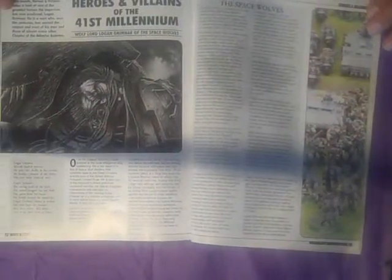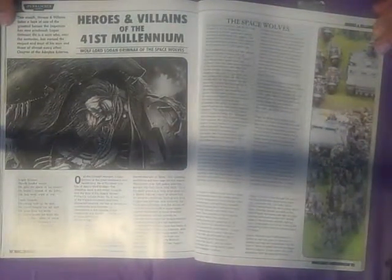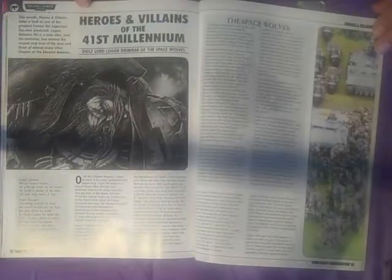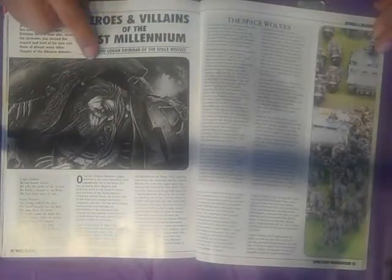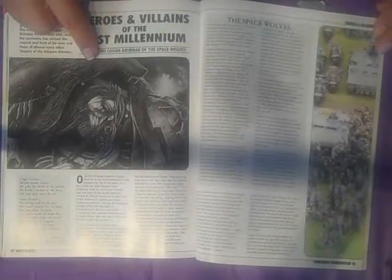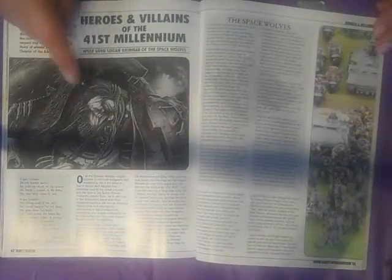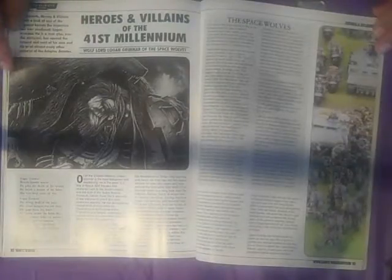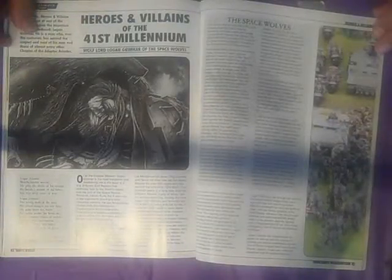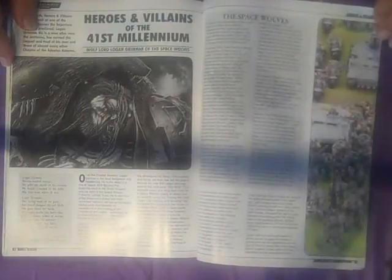Here's my guys again, of course, the Space Wolves. Nice article in here about heroes and villains. Logan Grimnar. This black and white picture here is just fantastic. I mean, if you had a general like this that you had to answer to, wouldn't you rather die in battle than fail? I know I would. Love the canines and the ferocity in the face, the scars from the battles. Like I said, a black and white picture, but it really, really well depicts what this guy was to me in vision after I read about his fluff and stuff.